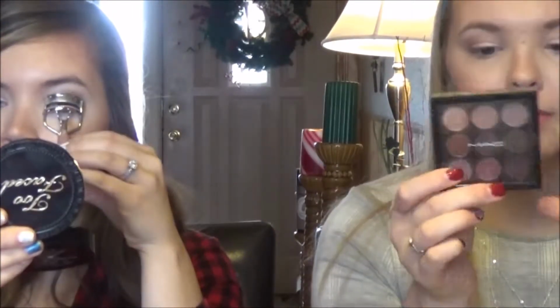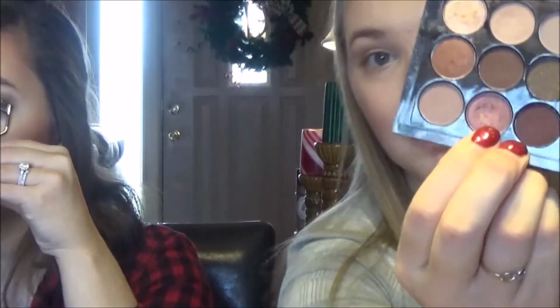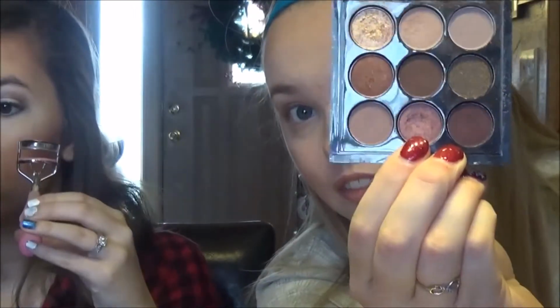It's really good. So I'm going to use my MAC Burgundy x9 palette, and it's the shade, I think it's Star Violet, but it's the same one I use in a lot of my videos. It's that one right there. I'm just going to put that on with another kind of fluffy brush. This is from the Naked 2 palette.